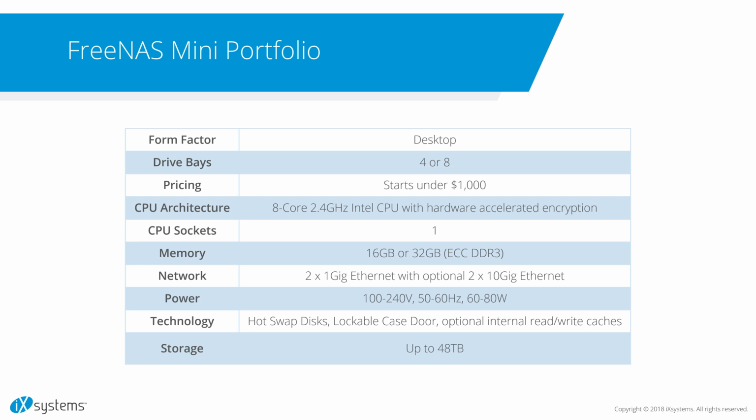It has a lockable case door, and then the read and write caches are mounted internally, but they are optional add-ons to the FreeNAS Mini. Total capacity on the Mini XL can go up to 48 terabytes by utilizing 6 8-terabyte hard drives.